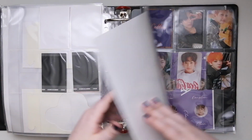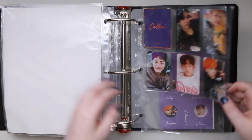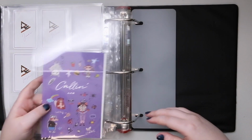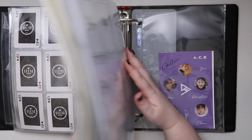Just Ace, one of my favorites. I'm glad they came out with photo cards with their new album. But seriously, if you want an Ace album, buy it. They've all been limited, only like 1,000.